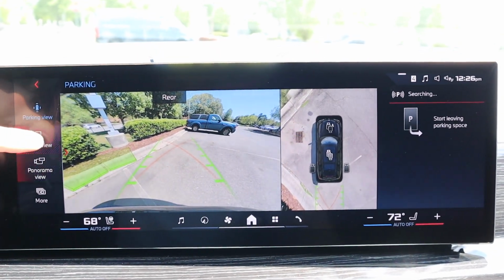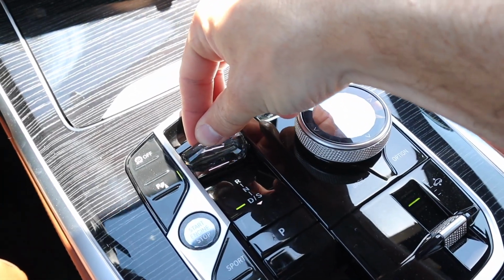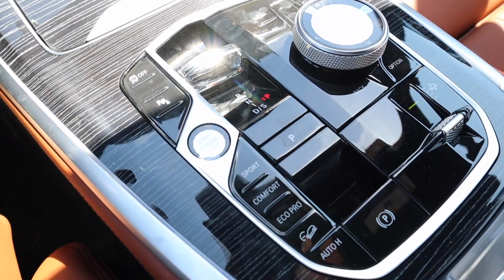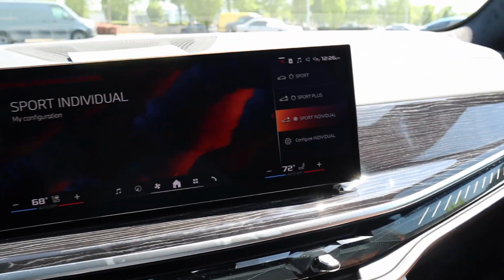This even has parallel parking, which can aid you in that, of course. And you have multiple different views depending on what you would like to see. Now, drive is all the way to the back, and if you do that one more time, you go into sport mode, allowing you to use those paddle shifters. Park is also located just behind that. Now, there's a few different drive modes depending on how you would like to drive this. So sport mode will turn red. It will also illuminate red for that M logo there.